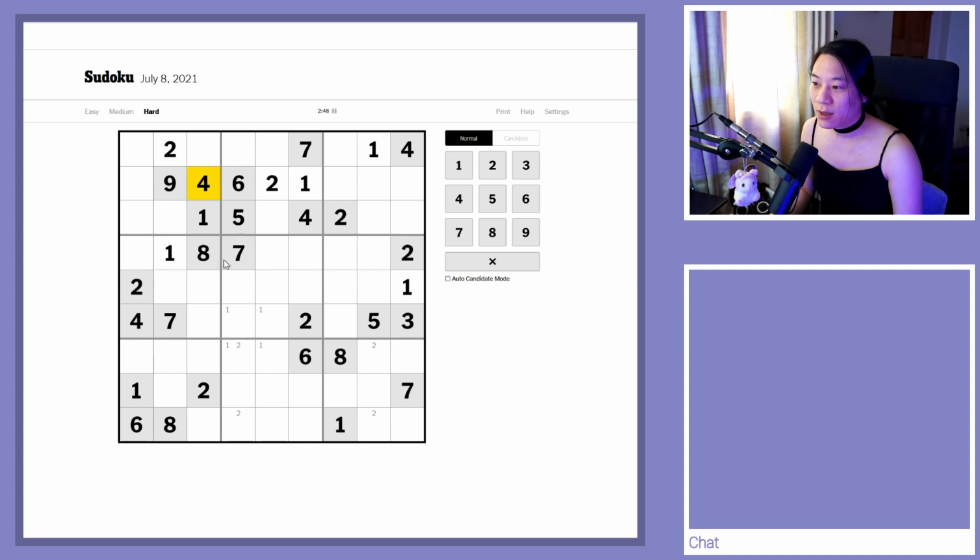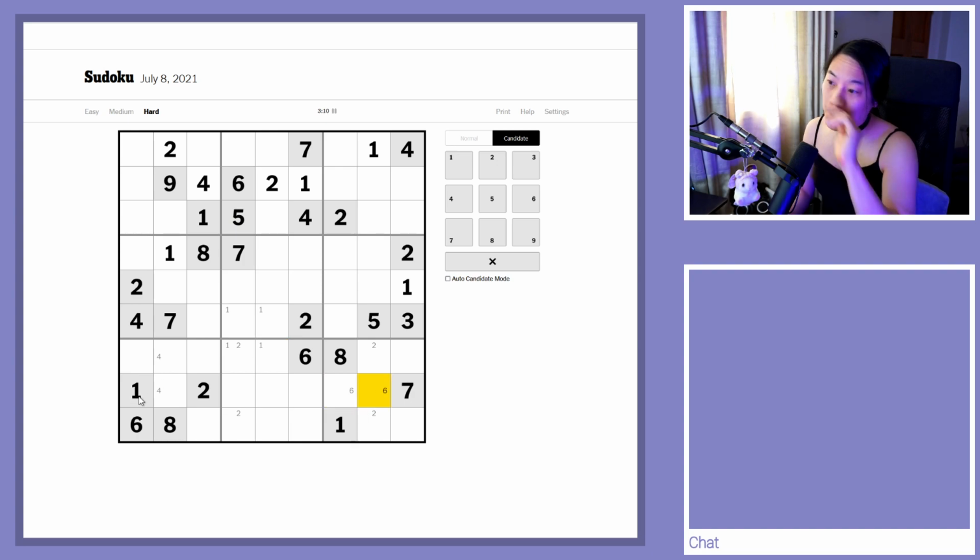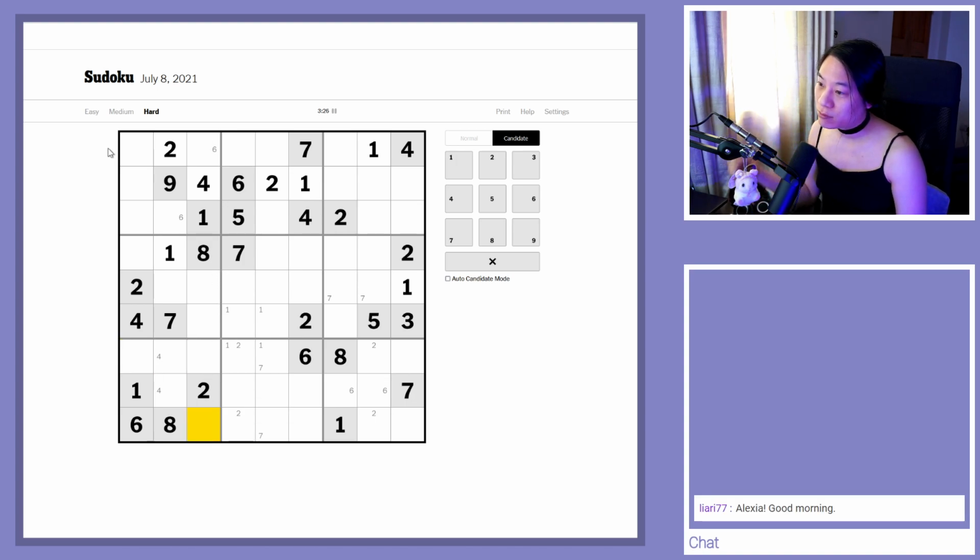These two 4s, and that 4 locks a 4 down, so I have a pair of 4s down at the bottom. 5s are not giving me anything at all. No. 6s, got a pair of 6s over here, a pair of 6s up top, and I think that's all the 6s. 7s are here, here, in these 3 cells. Not super helpful. Am I missing something? I feel I'm missing something with the 7s.